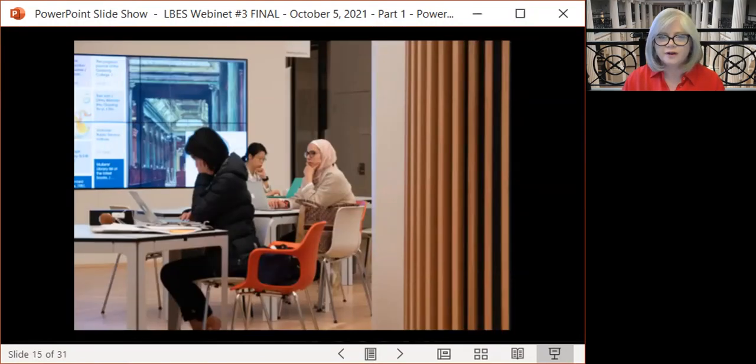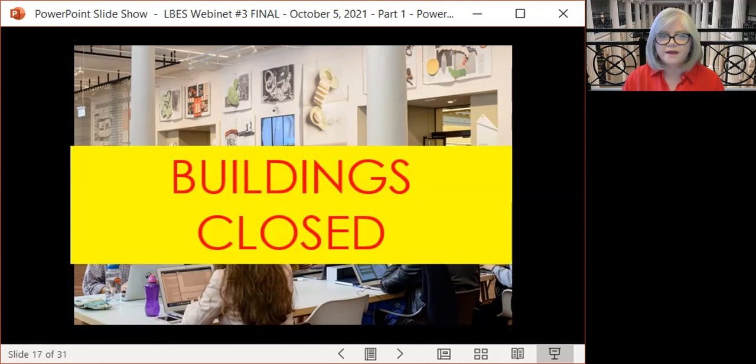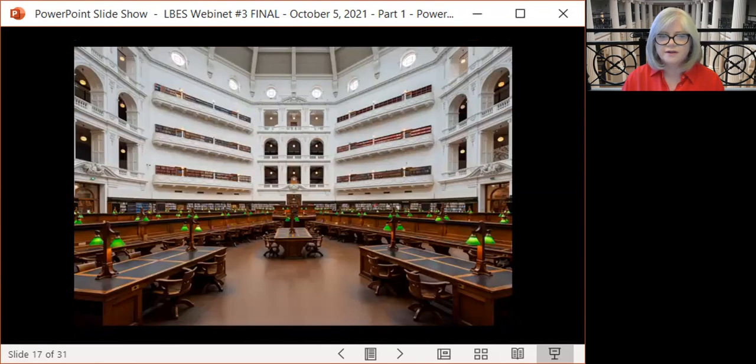The completed redevelopment was open to the public on the 5th of December 2020. We could immediately see that the designs were working as intended. Traffic flows were seamless and people were finding their way to the new spaces and using them well. Then, just 3 months later, as with all of us, COVID-19 changed all that. The building was empty and the library was no longer a physical space, but a virtual one.